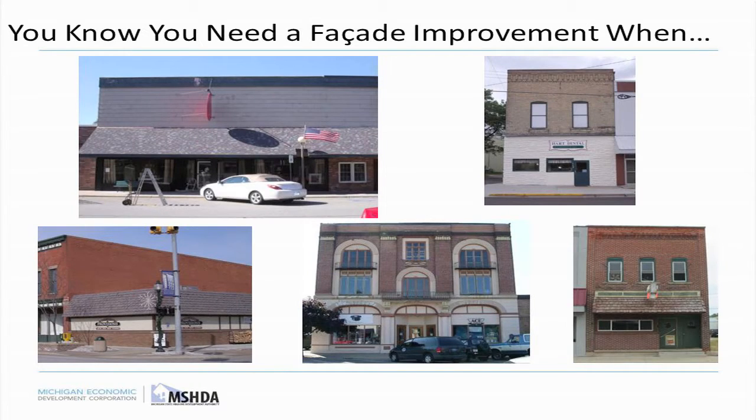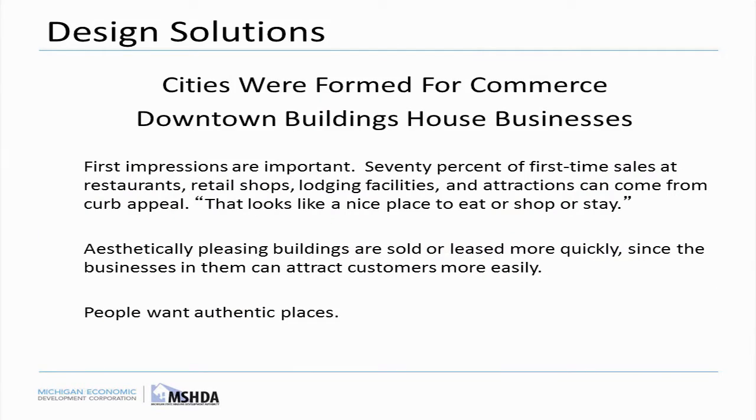So design solutions. You know you need a facade improvement when your building looks like any of these buildings. So you can see some of the inappropriate things that have been done to the buildings. They put on those little shingled roofs. They've covered over the storefronts. They have locked off the cornice on the top, and they have walled in the storefront windows.